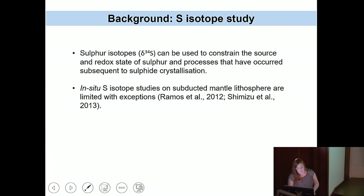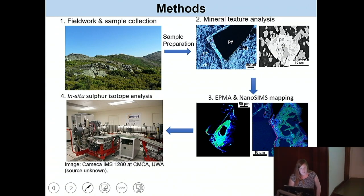So, for example, modern seawater sulfate is around 20 per mil, and the mantle is around 0 per mil. And with the exception of these conference abstracts by Ramos et al. and Shimizu et al., no one has looked at the sulfur isotope compositions of the sulfides in subducted serpentinites.